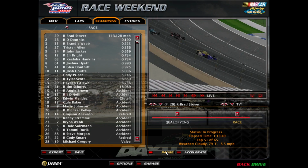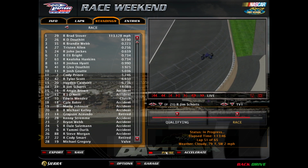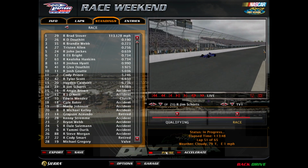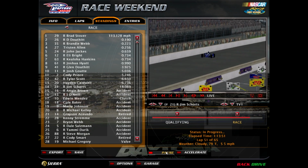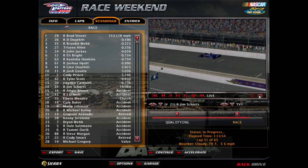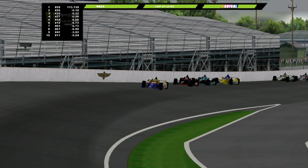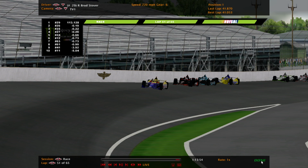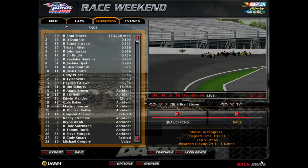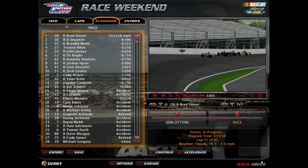It is a 1-2 finish for Andretti Autosport as we wait for the 21 to finish. So Brad Stover in the 29, his first ever win, comes at Indy. Having a problem earlier today with a tire going down. A caution helped him rebound. He stayed on the lead lap, and he won the race.